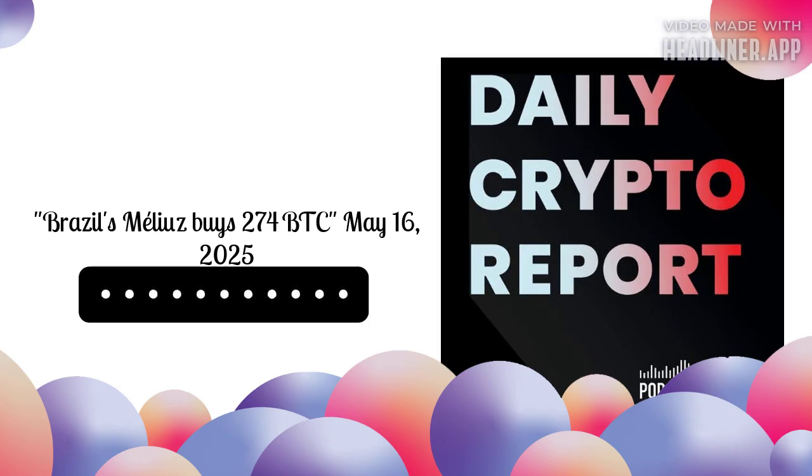While the State of Wisconsin Investment Board recently disclosed that it sold its entire $321 million stake in BlackRock's spot Bitcoin ETF, IBIT, during the fiscal quarter ending in March, according to a U.S. SEC filing. Despite this move, the board still holds nearly $19 million in Coinbase stock.